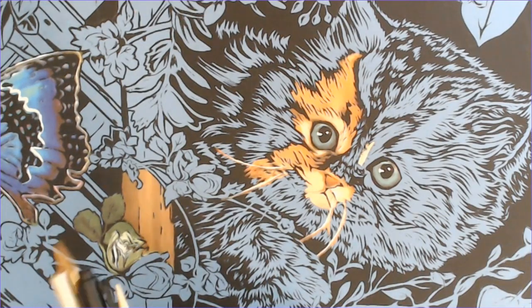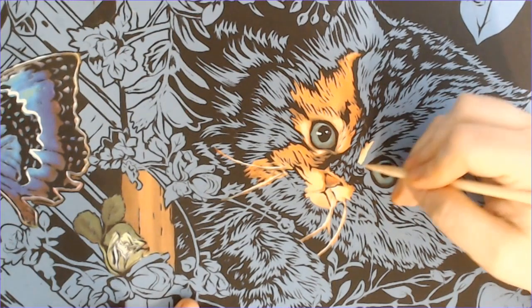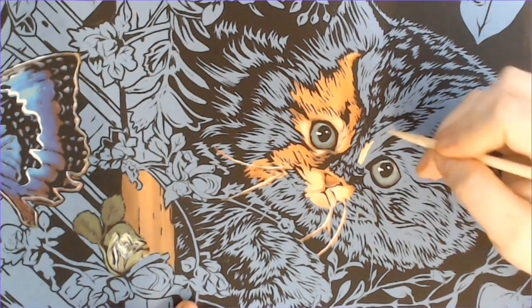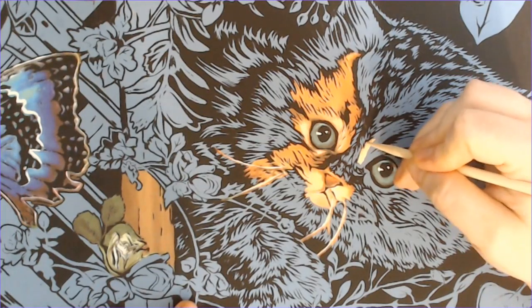I already can tell one issue I have here is if I put a bright light on the picture, it's so shiny, it reflects really badly, but I kind of need the light to see because I'm blind.